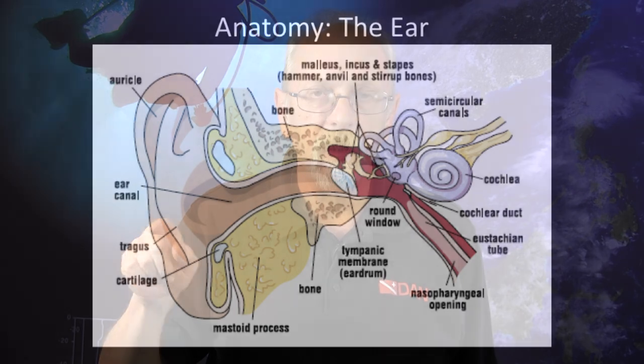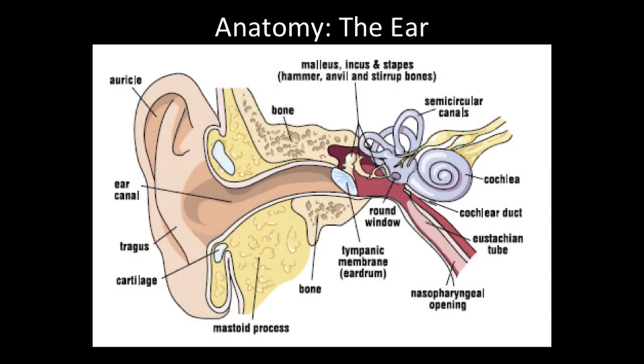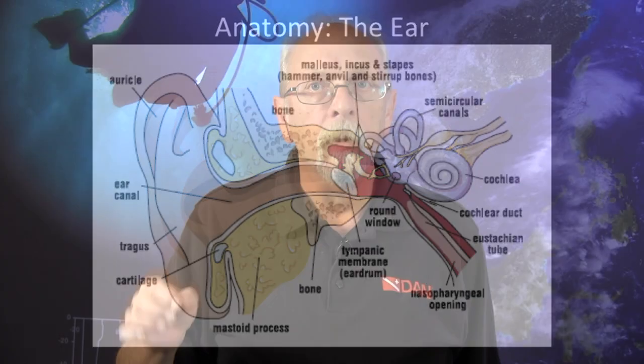Now, there are injuries that affect the inner ear, and that's obviously a round or oval window rupture, which you will hear about from time to time, or even inner ear or vestibular decompression sickness.